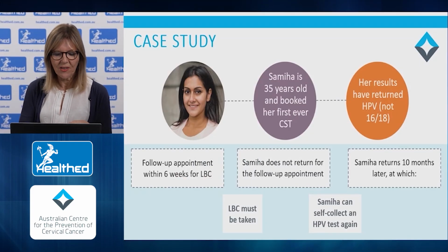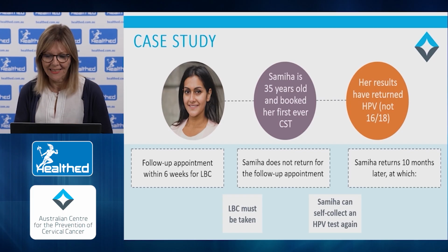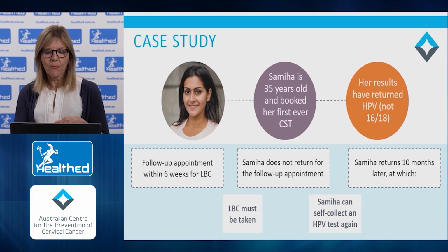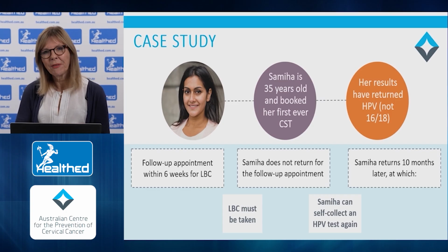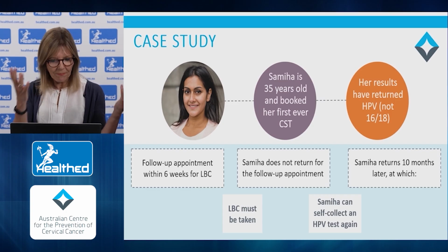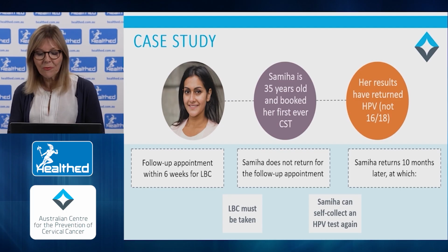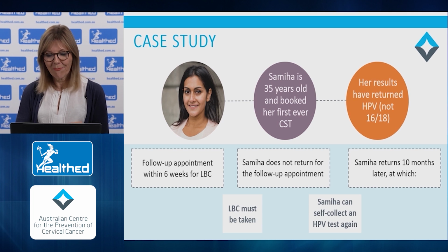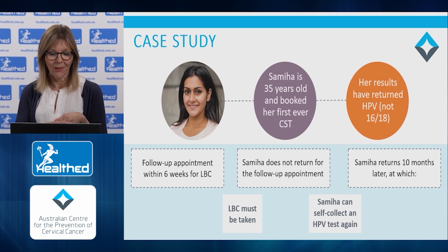This is Samiha. She's 35. She's booked for her first ever CST. She is overdue for screening. Her results have returned with HPV not 16-18. You organise a follow-up appointment with her within 6 weeks, or as early as possible, but Samiha, for a variety of reasons, does not return for this follow-up appointment. She does return, though, for a contraceptive consultation 10 months later. You check on your records and you can see, oh, she didn't come back for that LBC.